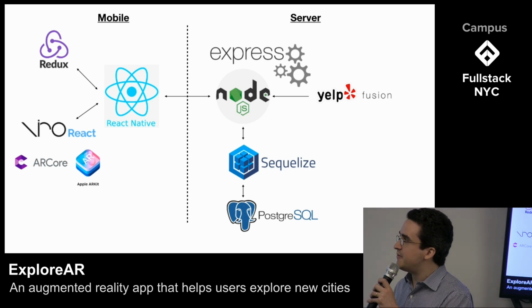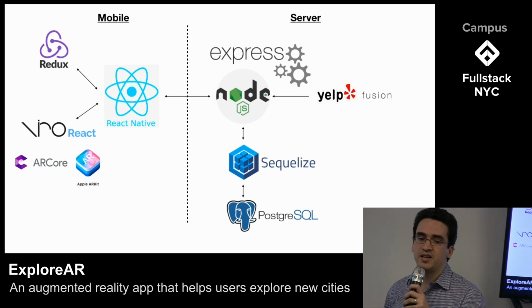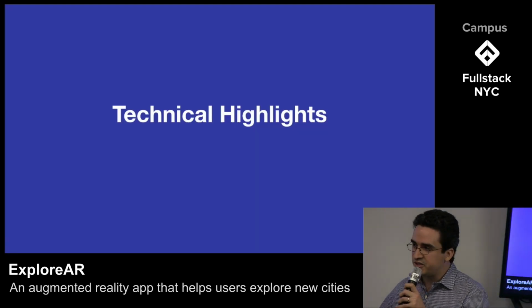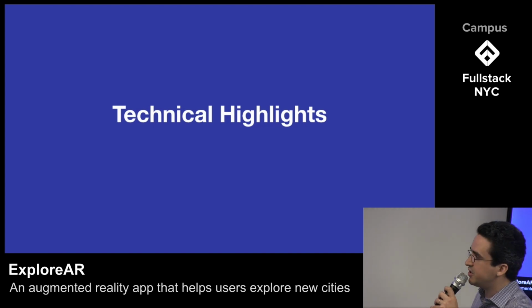As a beginning, we have kind of a monolithic structure here, but we could certainly see this evolving into microservices based on the type of point of interest that you're interacting with in the future. To talk about those technical details as well as some of the challenges we overcame, I'm going to pass it on to Jeet.